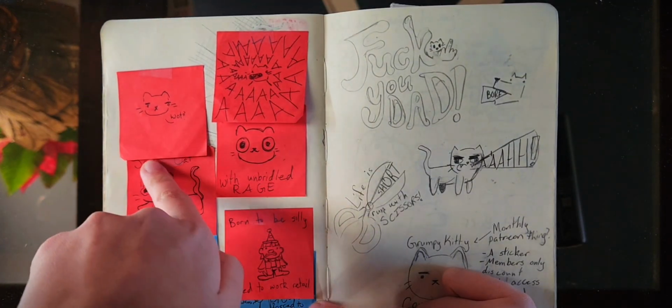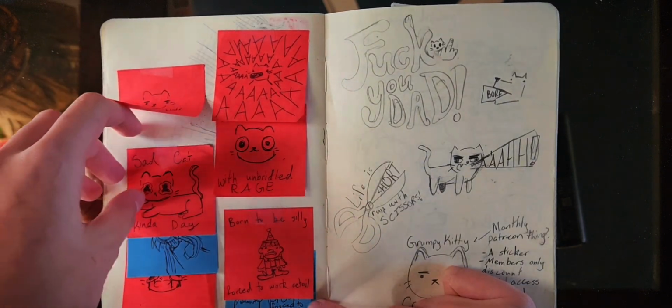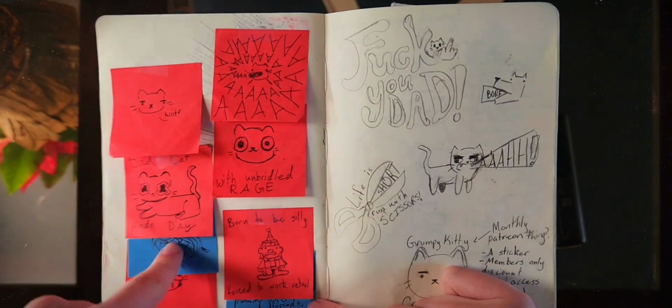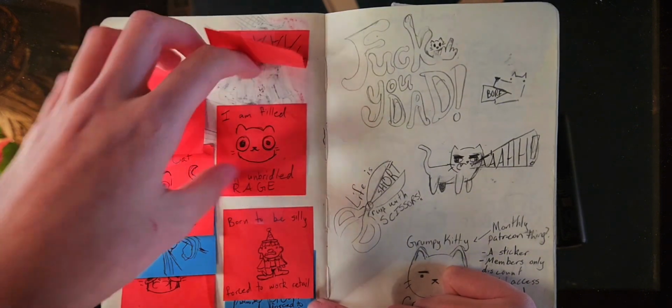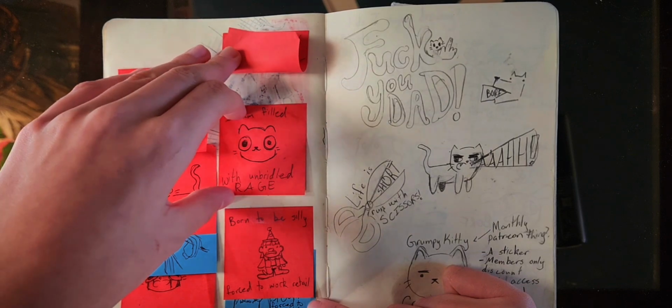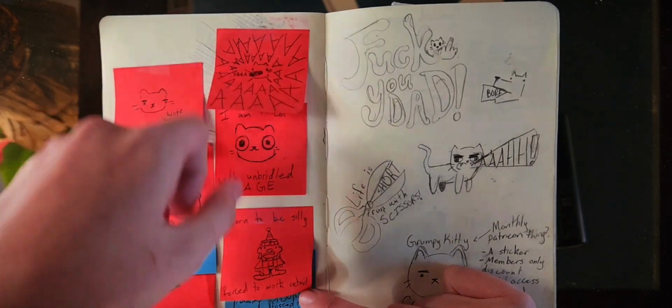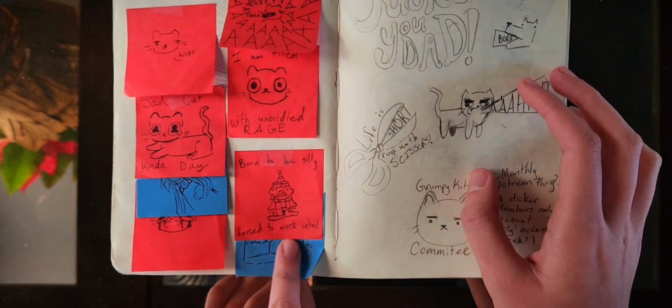I didn't feel this while I was working there, but I think he's fun. Sad cat kind of day. I had a lot of sad cat kind of days, and I still love this design. I kind of want to make something with it. Here is this one. I am filled with unbridled rage, which I feel, especially at that job. Born to be silly, forced to work retail.